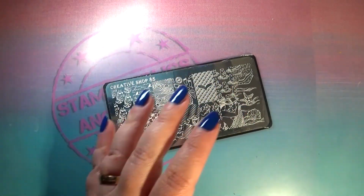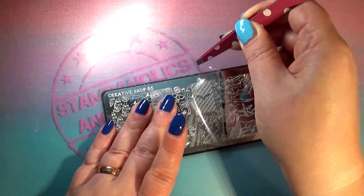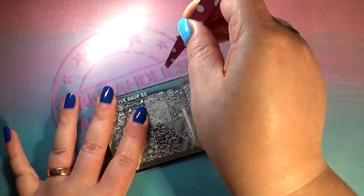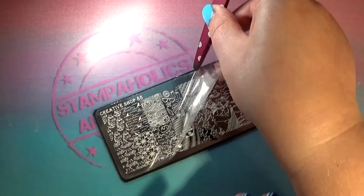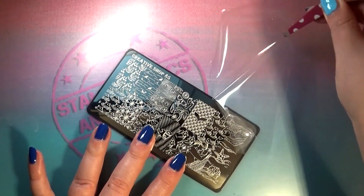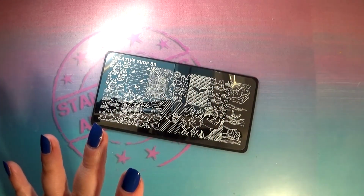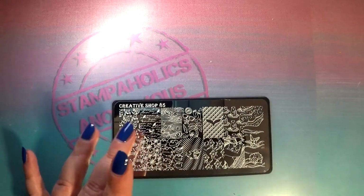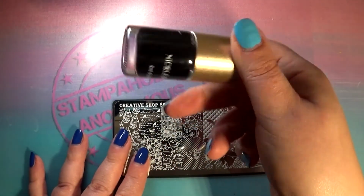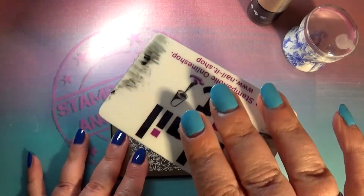It's a Creative Shop plate, meaning it comes with a clear protective film that is more of a cling wrap, and this is somehow stuck underneath the top of my plate up here. That's weird. I'm just going to pull. There we go. Now it's off. Yeah. And I'm going to be stamping with my Restart Nicole Diary Black clear jelly stamper, my favorite scraper.